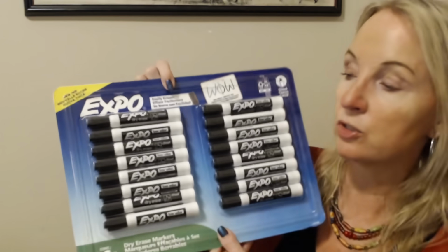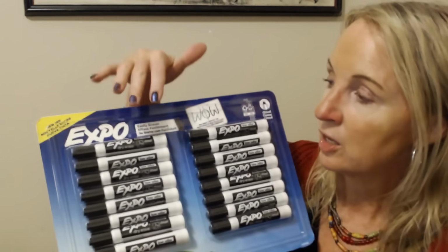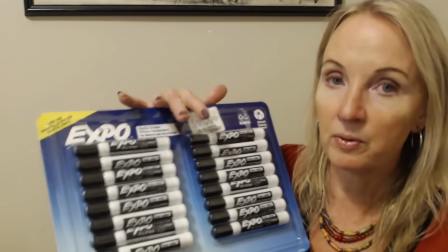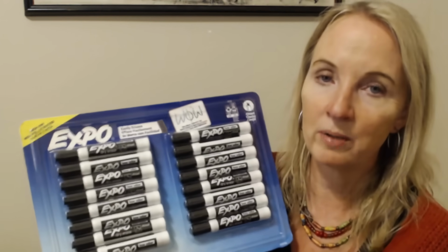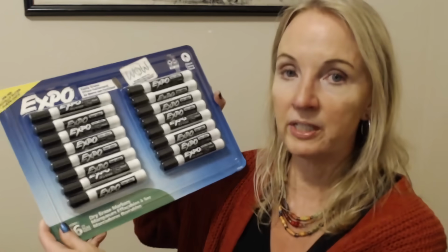But I also picked up 2 of these right here. These are just the all plain black markers. Again, you're going to get 16 in this pack. So we bought 2 of these. So they're going to have lots and lots of just plain black markers. And they will go through every single one of these this year. They go through a lot of these markers because they use those whiteboards every single day. And so they go through a lot of dry erase markers. And this really is the best value for your money to get the big packs like that.